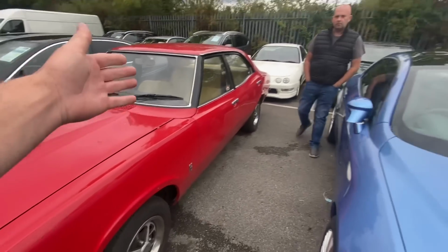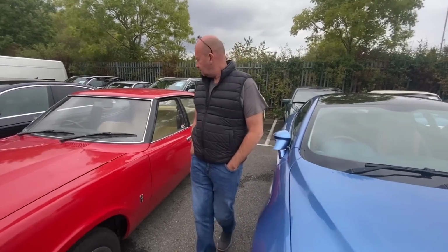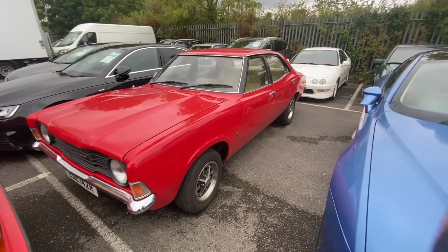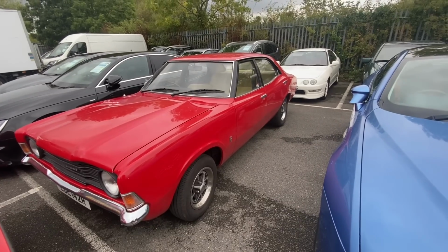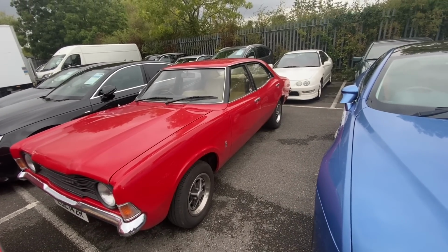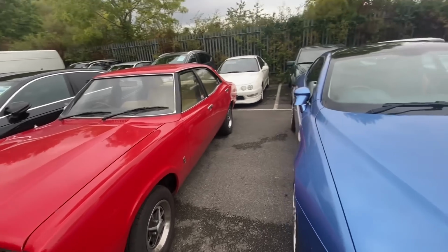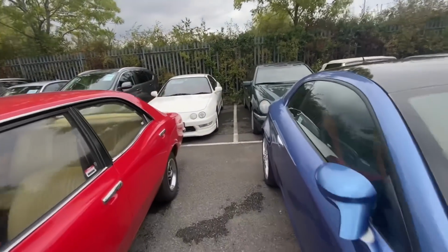How did you all used to get by, mate? Only one wing mirror. How did you get by? Funny, wasn't it? My dad bought a brand new Hyundai Pony pickup for his company. And it was an optional extra. Had to buy that. Mad, isn't it? Nuts. Japanese Integra.